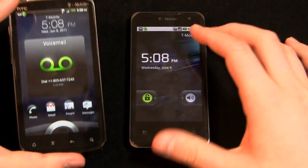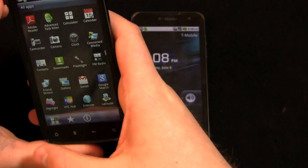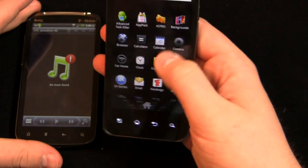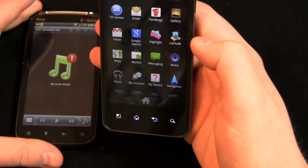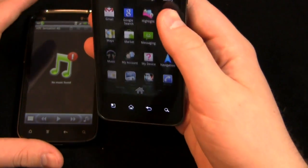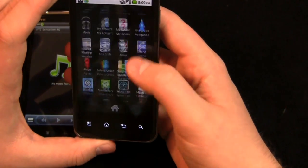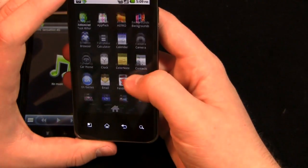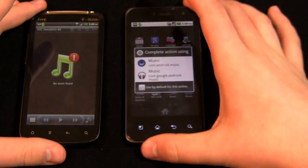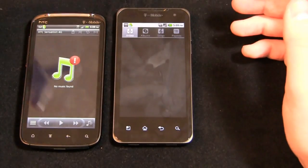So let's see. The difference between HTC's music player, we'll start there and take a look at HTC Music, and bring that up as opposed to the stock Android one. I don't have any music on either of these devices, but we'll see. Let's go into, where is it? Where am I missing it? Let's see here. Music, there we go. What's wrong with me today? Not Google Music. Here's the difference. It brings up Sensation 4G.